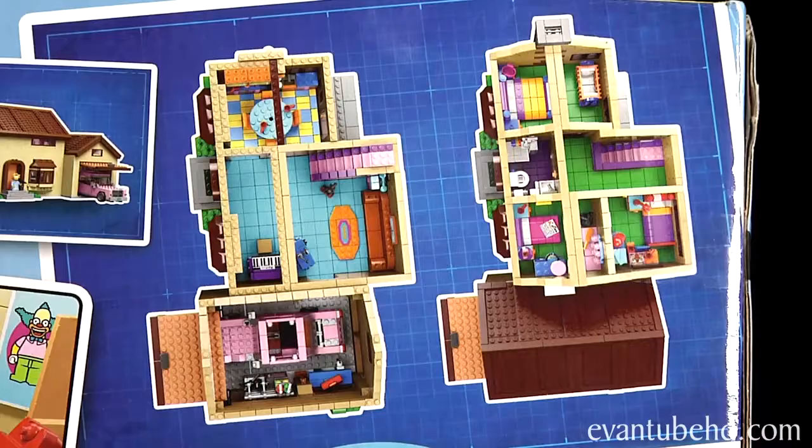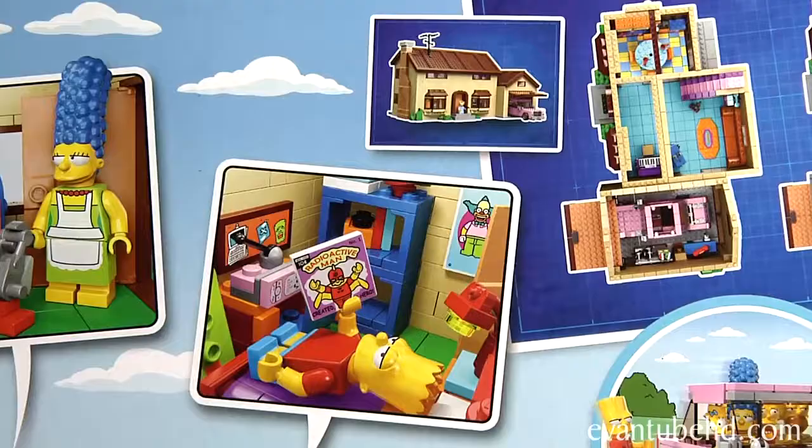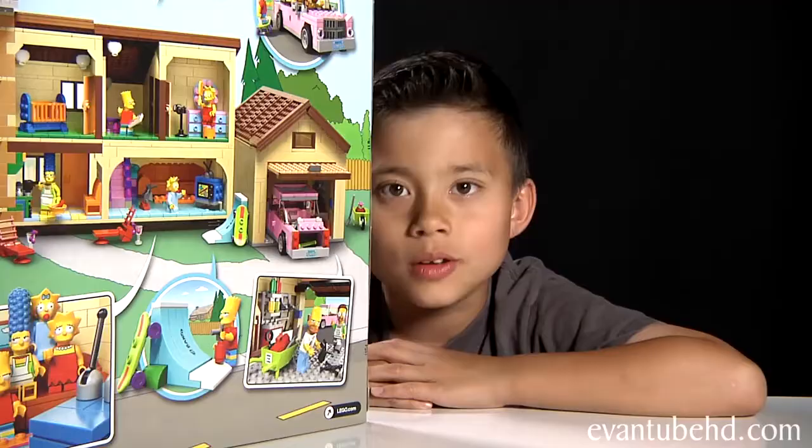On top here we have the floor plan. I'm looking forward to building the pink car. Okay, let me get this thing open to show you guys what's inside.